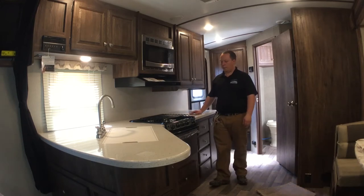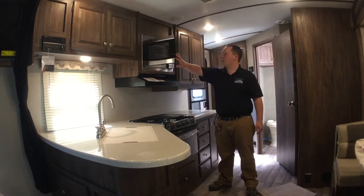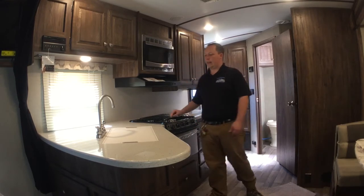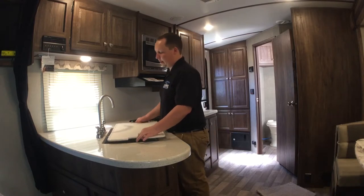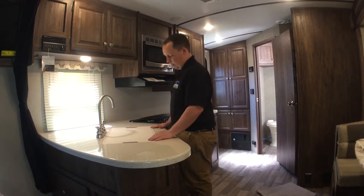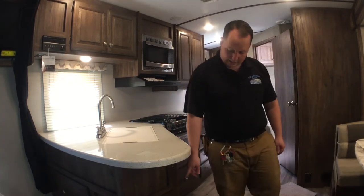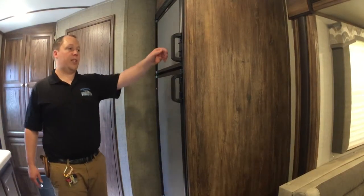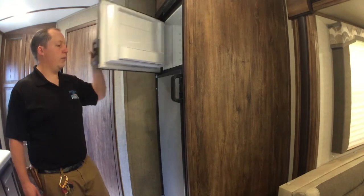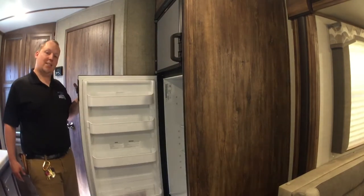Solid surface countertops, stainless steel oven, and stainless steel microwave. And then a nice sink with a sink cover. Double sink, aluminum, or stainless steel. Really nice. Then you have this here, and some drawers down there. Right here, you do have a fridge, freezer. It's a regular RV fridge. Runs off of propane and electric.